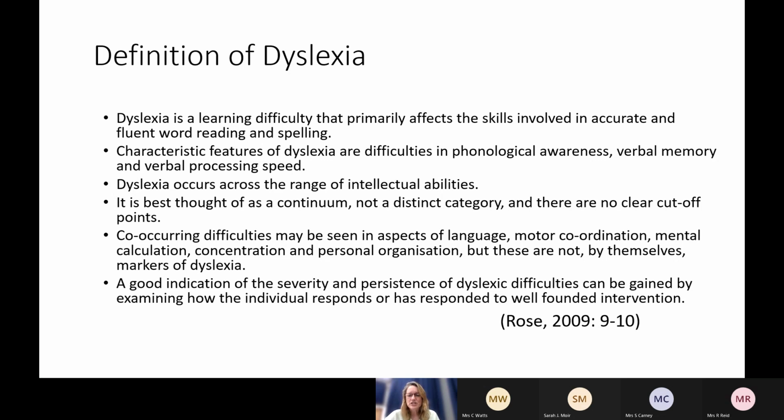So I also wanted to share with you the definition of dyslexia. You may have come across this already and be familiar with the Rose report as well. But typically when we diagnose, we have to use a definition, one of them being the Rose definition. You can see here that it outlines the different areas that we actually assess and look for in order to make that diagnostic decision.